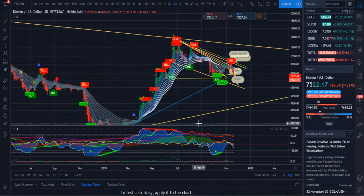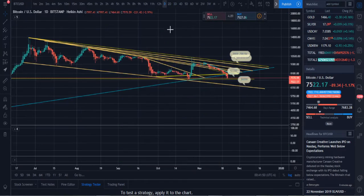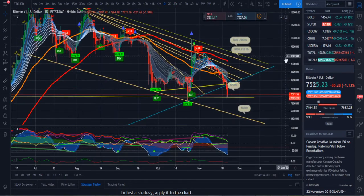I've noticed CryptoFace's been keeping a really big eye on money flow here lately, so I'm just going to start using that a little bit more.